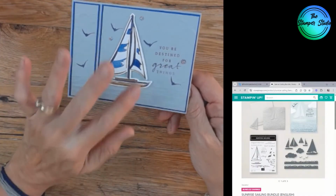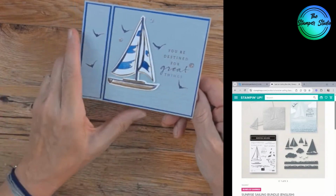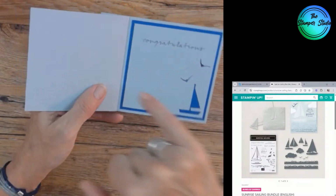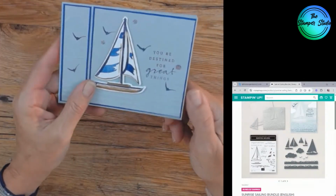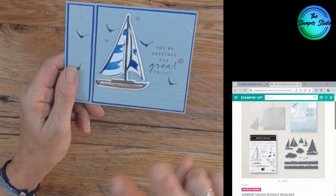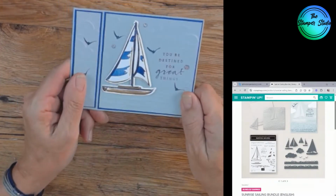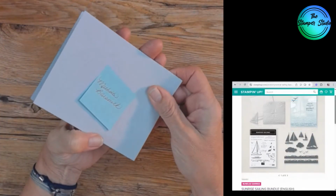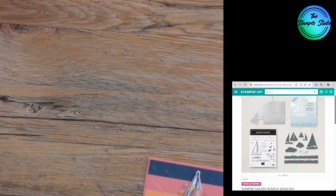I just think this, to me, this is one of my must-haves. I mean, I have it, but this is a must-have because there's so much you can do with this little sailboat, and I love the font. How cute is that? Congratulations. Love it. At Card Cafe next month, we have 2 cards we're making using the sailboat. So very fun. Here's one more with the sailboat. Oh, wait, did I tell you who made that one? That is by Michelle Baranick.